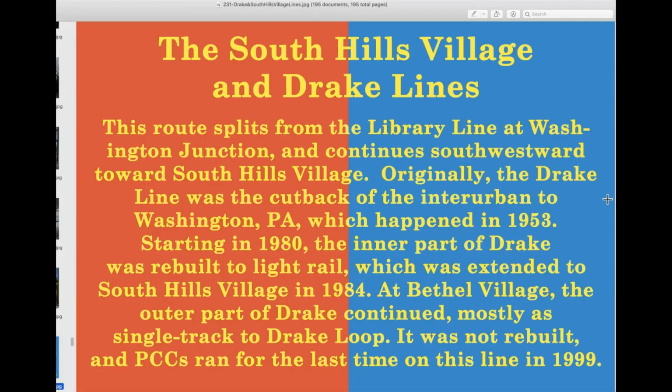Okay, I use the color blue for Drake Line cars as well as for Overbrook cars that go south of the village.